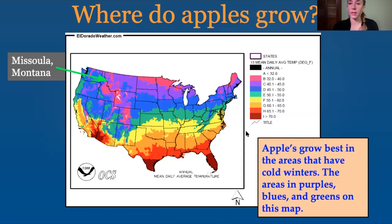Apples grow best in places that have cold winters. So these are areas like Montana, that's purple. In places like Florida, where it's warm all winter long, you cannot grow apples. Apples need to have lots of cold weather in order to grow well. So that's what makes Montana kind of a special place for growing apples.